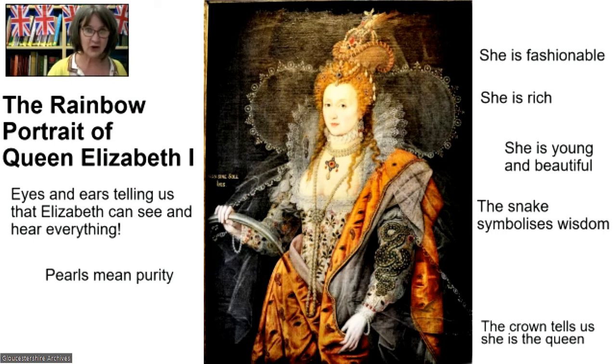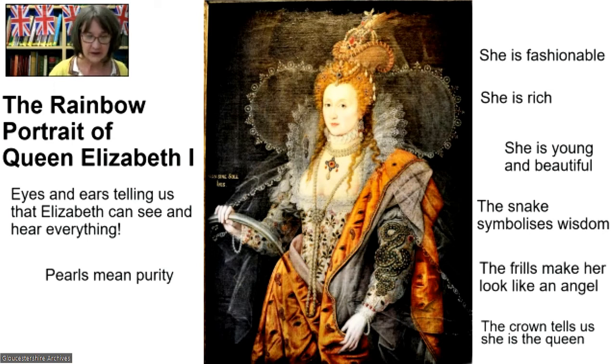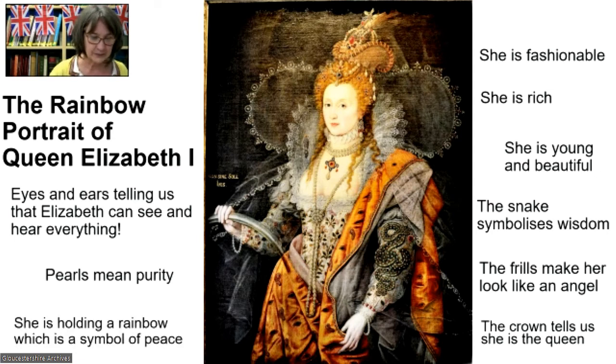She's wearing a very long rope of pearls, a very long pearl necklace, and that's to symbolize purity. And the frills up here around her neck and head make her look like an angel. Now, this that she's holding in her hand here, it doesn't look like a rainbow to us, but this is a rainbow. This is why this is called the Rainbow Portrait, because she's holding a rainbow, and the rainbow symbolizes peace.